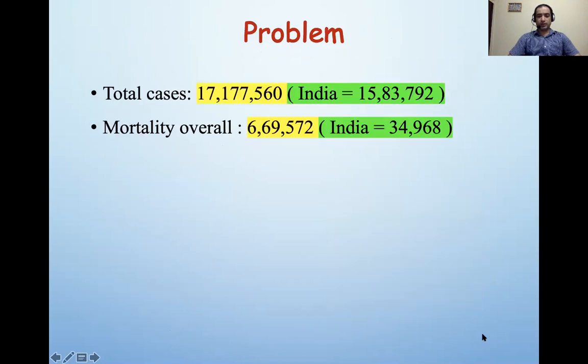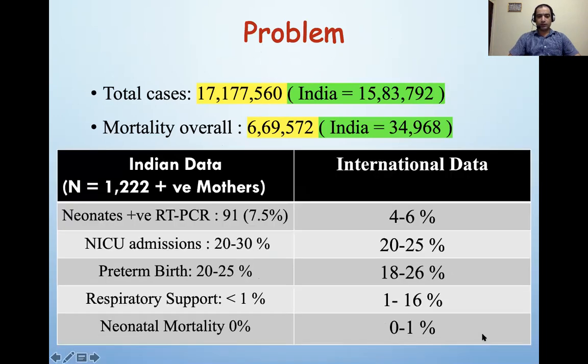As of today, the dreaded virus has caused around 7 lakh deaths around the world. The rate of infectivity, that is the babies who are born to COVID positive mothers test positive in around 4 to 8%, and at least a quarter of them, around 20 to 30%, require admission, the main cause being prematurity. Respiratory support usually is required only in a small number of patients, ranging from 1 to 16%. The good thing about neonatal COVID is that the mortality remains low, to the tune of less than 1%.